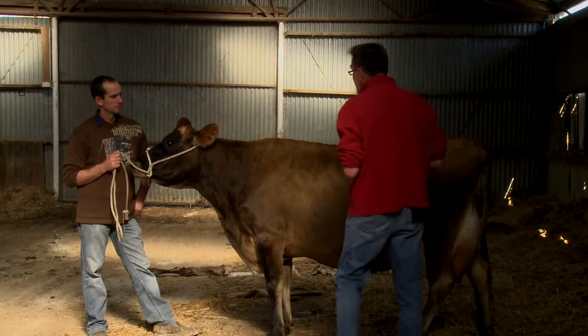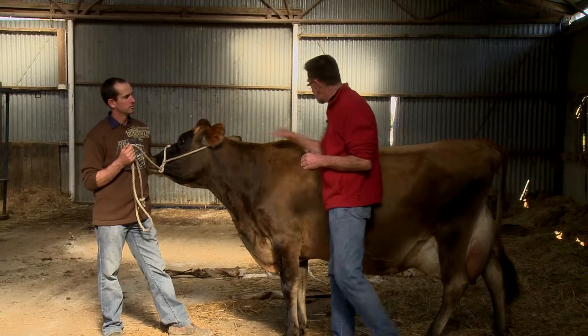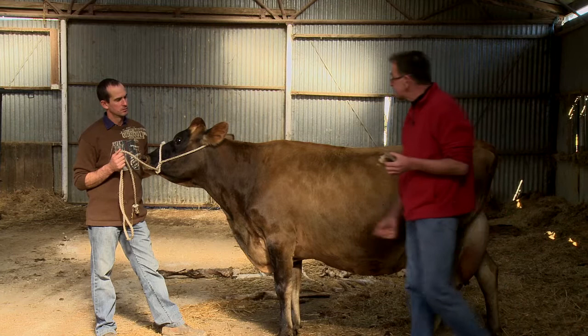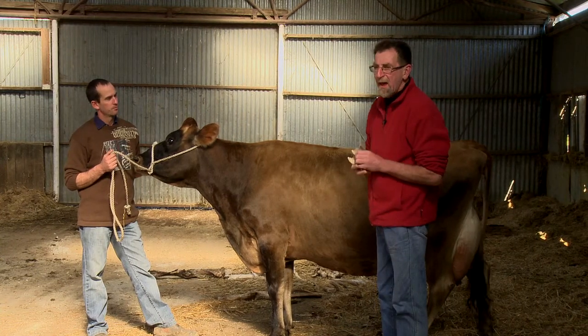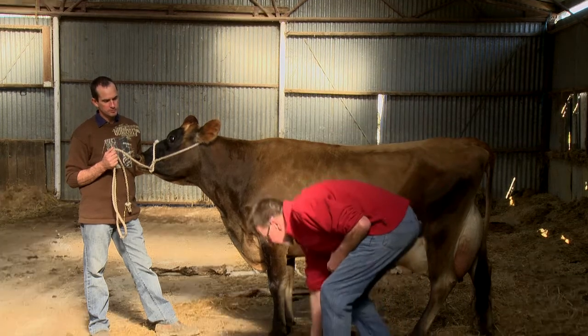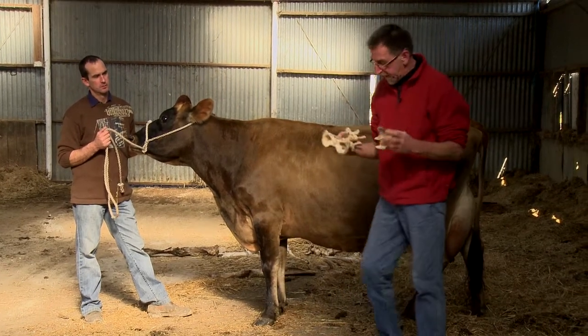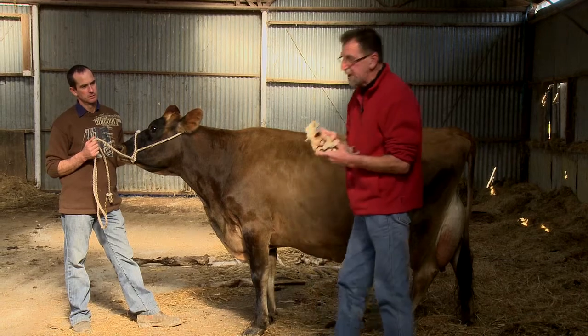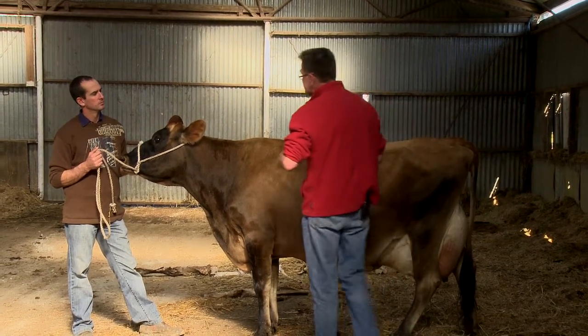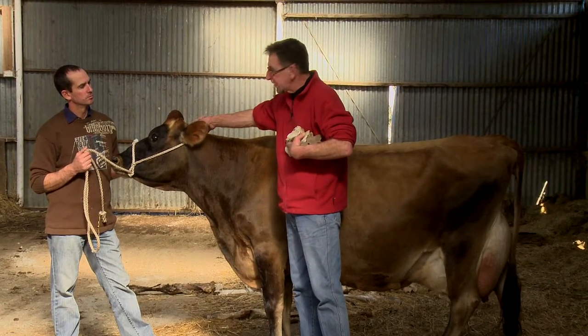Now you'll find that we've got 5 areas. We've got the neck, chine, loin, rump, and tail regions. And in those areas, these vertebrae have very different shapes. So let's start with the vertebrae of the neck. You'll find that every cow has 7 vertebrae in the neck region.